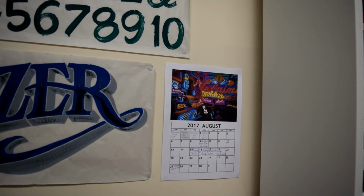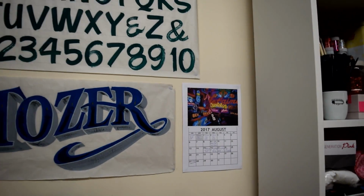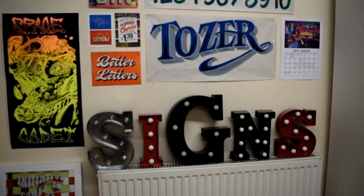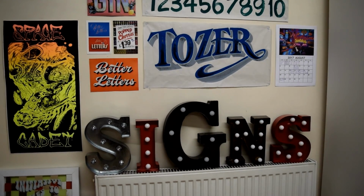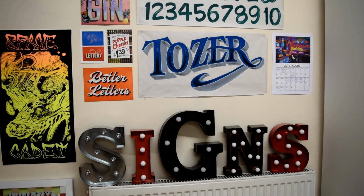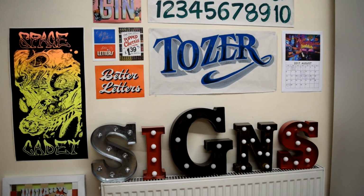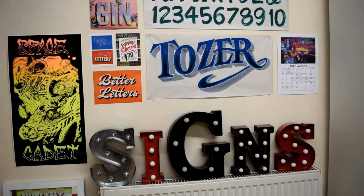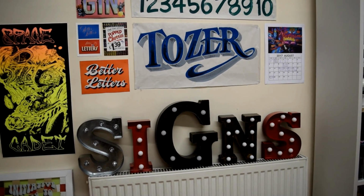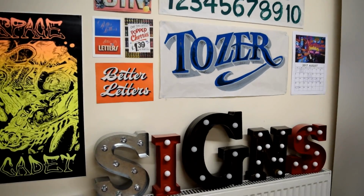This one's just a kind of work one, not anything personal. And I'm yet to put batteries in these, but these actually light up, so when I am here in the winter and in the evenings and I want it to be a little bit cozier, I can light these up. And yeah, I really like the kind of carnival aesthetic of them. I'm excited to get them going.